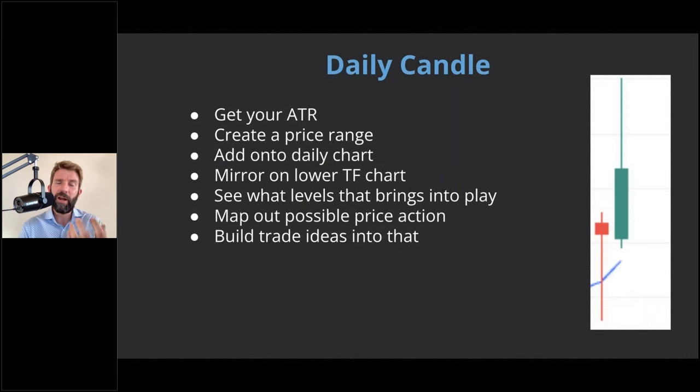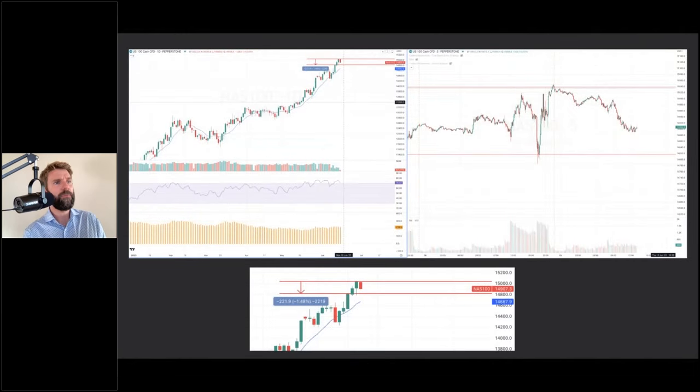And you start to think a bit more clearly, act like a general looking down, rather than right on the front line, getting caught up in all the battles and stuff. So we create a price range, we add it to our daily chart, we mirror that, we see what levels it brings into play, and we build trade ideas from that. Let's show you what happens here. Hopefully you can see this. Maybe I shouldn't have crammed so much on.